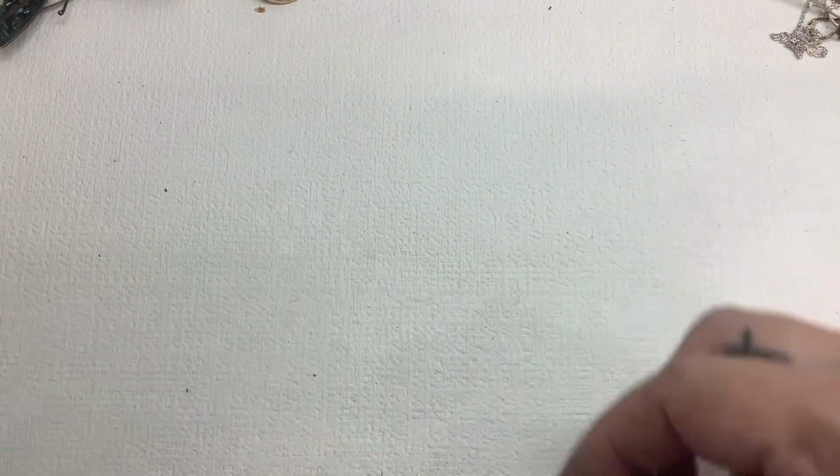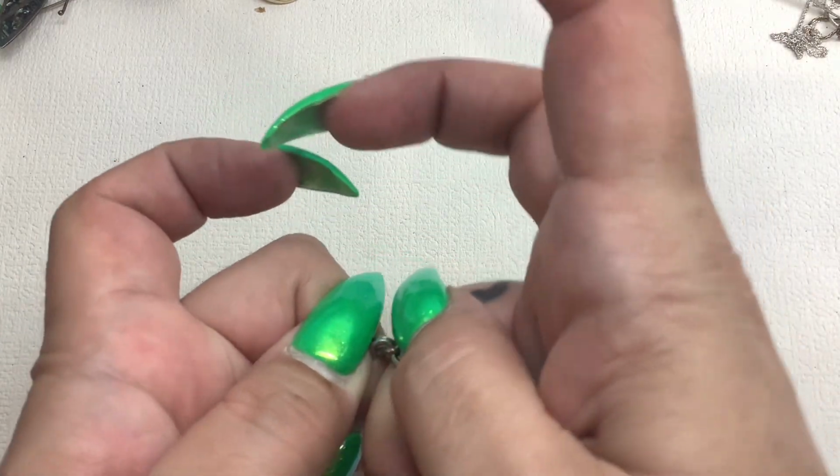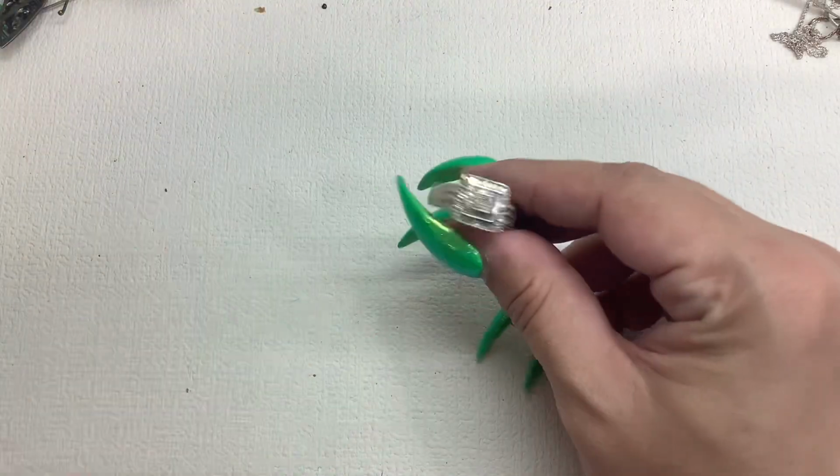I love it. All right, I'm going to clasp it and then measure because it is pretty wide, and usually when it's wide, it takes away some of the length. So let's see. I would say 7 1/4. Gorgeous. All right, you guys, look at that.